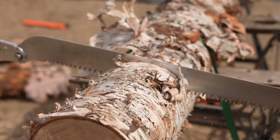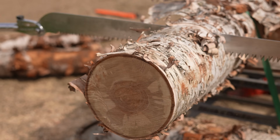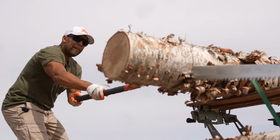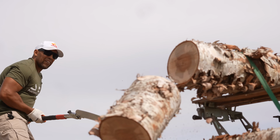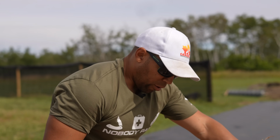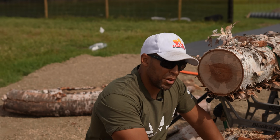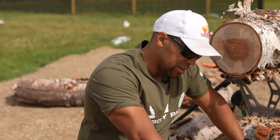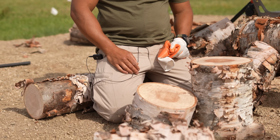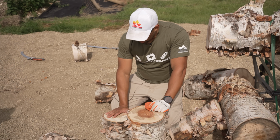Get that saw hot. All right, you can see that is very hard wood. I'm not sure how well seasoned this wood actually is. There's a bit of moisture in there, which is not good as far as firewood goes. You can see the difference between that one and this one. This one looks a lot more moist than this one.